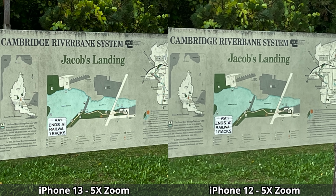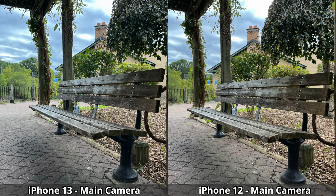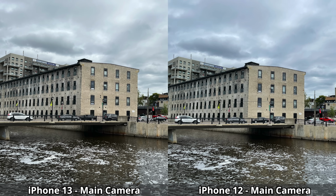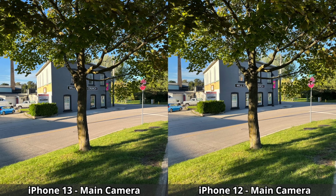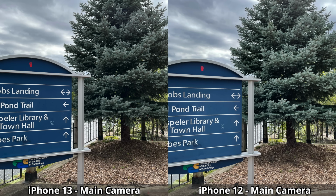Next we are moving on to pictures that I took with the main cameras, and once again all the pictures were taken on auto mode and about a second apart from each other. Here we don't have a massive difference, however there are some small differences that I've noticed. Most pictures taken by the iPhone 13 seem to be a bit sharper, just a tiny bit sharper. You can notice that in the pictures where there is text somewhere. So the pictures from the iPhone 13 are a bit sharper.